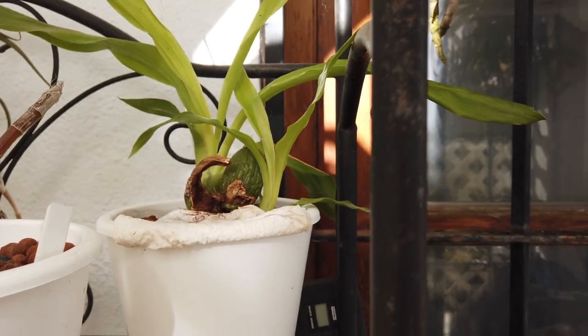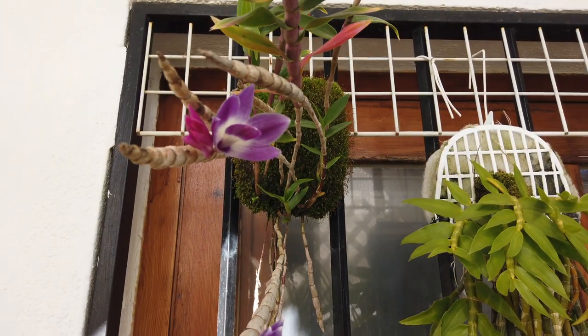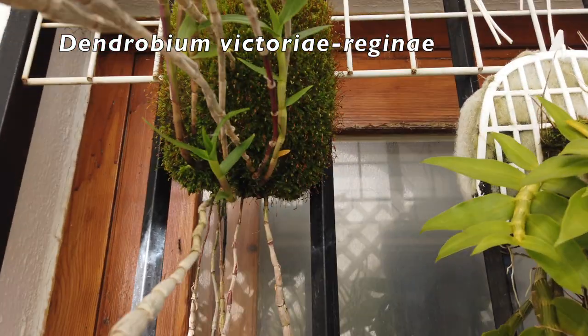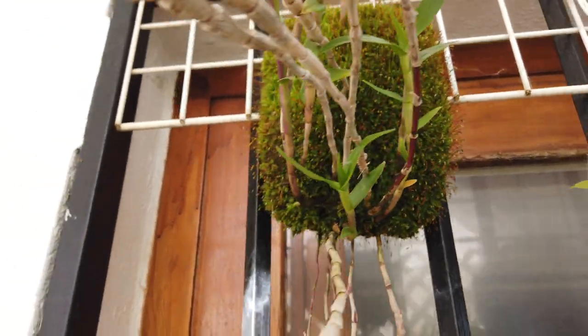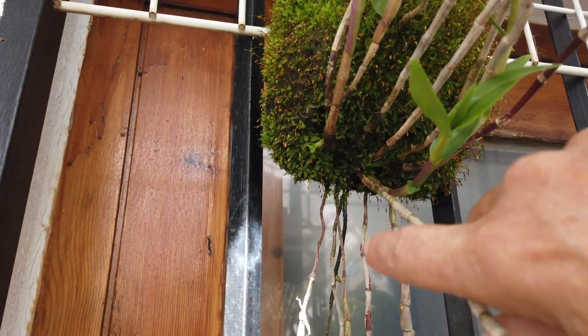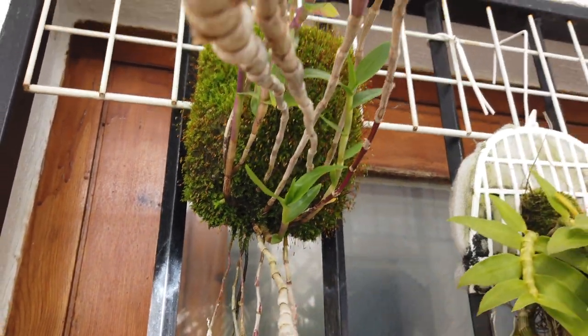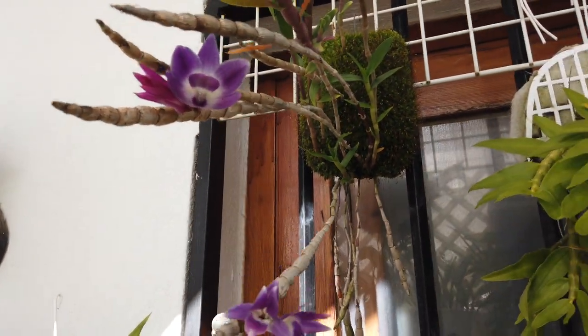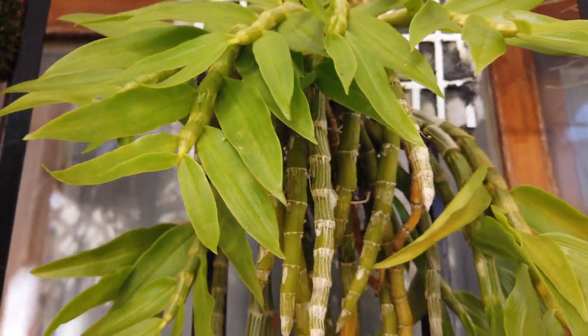Now, up here is Victoria Regina starting to bloom out. The new growths are progressing. She is in her happy place. You can see the new growth there. This is just ideal for her. Lots of light and cool temperatures. She's living la vida. And here I've got my polyanthem.